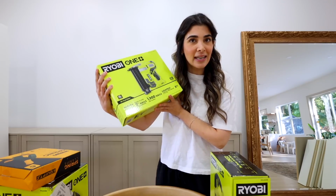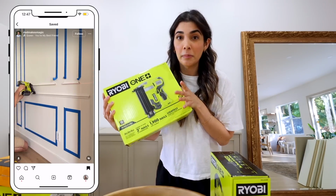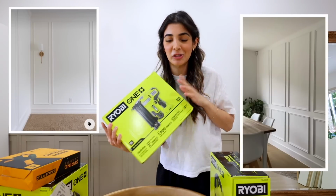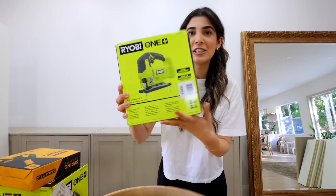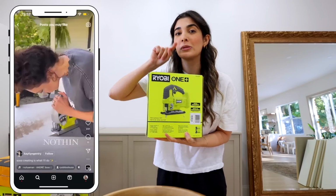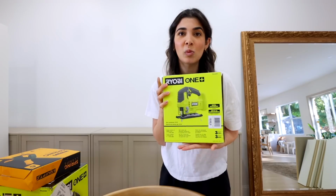So the 3 tools that I decided to get that will help me with this project is obviously a nail gun. This is going to be useful for the beadboard as well as the fact that I'm going to be installing trim molding around the house as I mentioned to you guys before. Something else I decided to get saw-wise was a jigsaw. A jigsaw basically has this tiny little blade over here and this is meant to help you with those little cutouts. Let's say I have a beadboard and I want to cut out a shape of an outlet. This is what would help me do so.